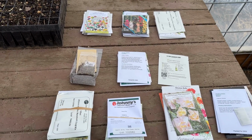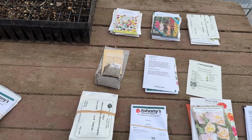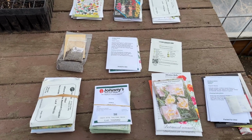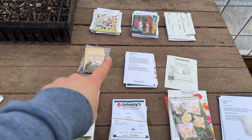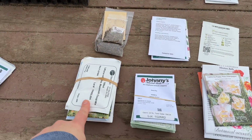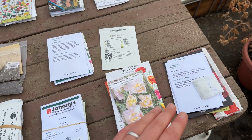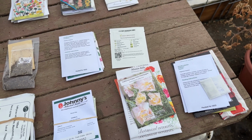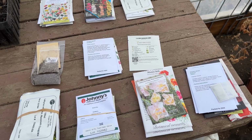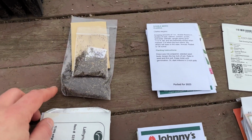I'm starting all this stuff inside the tunnel today. Hopefully, oh, she just had a big old chunk of snow. Anyway, these are all going into this size of tray here. So we've got lots of different kinds of sweet peas. We've got some poppies, which generally really don't appreciate being transplanted, but I've found that if I just try to seed them out, I never find them again, or I accidentally weed them out or something like that.